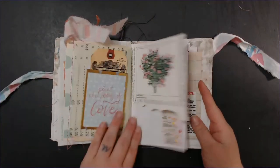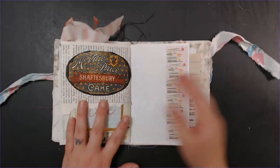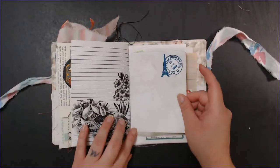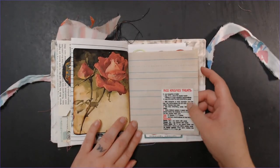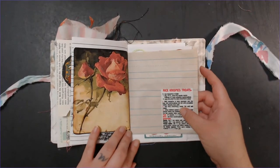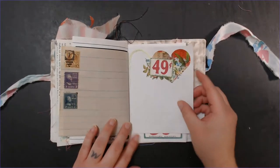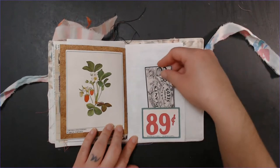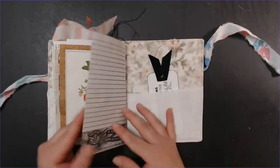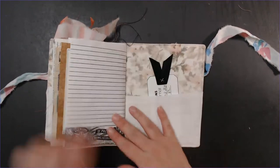Every single one of them has something in the pocket, something in the tuck. There might be a spot here or there that has nothing on there, but it's very, very rare. Here's a really cute vintage recipe, so you can learn how to make Rice Krispie treats. And so I spend a lot of time making embellishments, and then I just stick something on every page. That's pretty much my method.